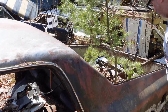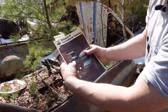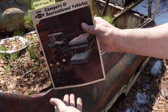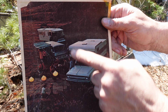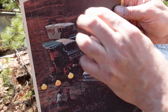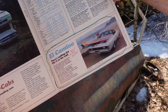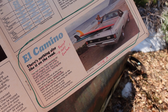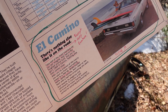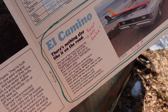But we do have a small thing here that's kind of cool. This is the Campers and Recreational Vehicles catalog for 1969 right here. This is basically about pickup trucks and vans and serious camper machines. But El Camino did get a page. It got its own little square right down here. "There's nothing else like it on the road, except for the Ford Ranchero, but don't tell Chevrolet that. Take half of the most luxurious car you can imagine, add half of the toughest pickup truck, and you've got a '69 El Camino. Nothing even comes close."